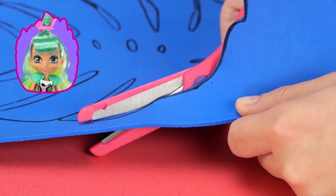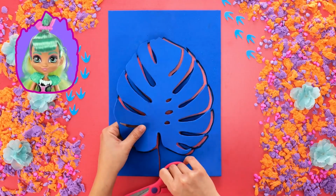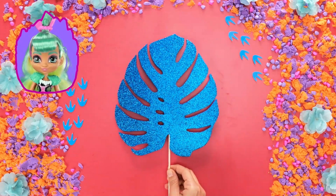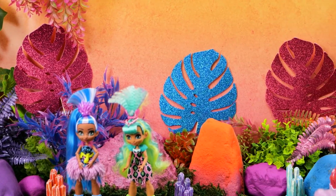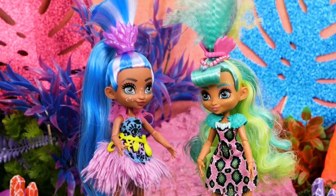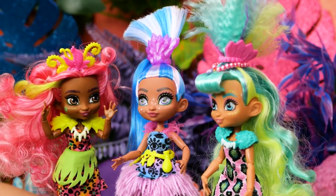Did you know that plants help make fresh air? Tella says folks in the future call it photosynthesis. That's a mega mouthful. Wow, these look great. No one can triceratop this. Nice work, Rockelle. Leave it to you to make Fernessa's garden look even better. Has she seen it? Not yet. Fernessa, what do you think?